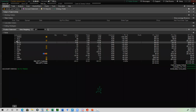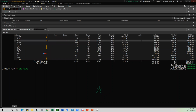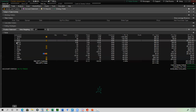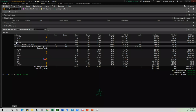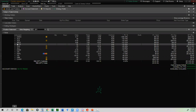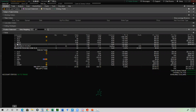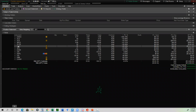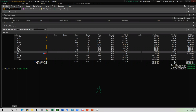I don't know. XLK, I think that was a roll. Oh man, I'm down $45 today on that, but it's up 35%. My little E mini micro is up a little bit. It was down yesterday. PLTR, y'all remember that one? Let's see. That's one I said I'd wheel if I needed to. It's up 30%. Gold is up as well. $84 on that one. That's up 28%. I don't have a lot of losers, do I?